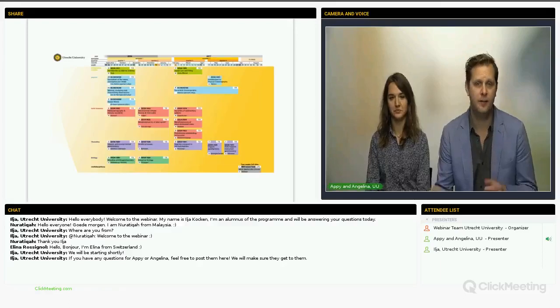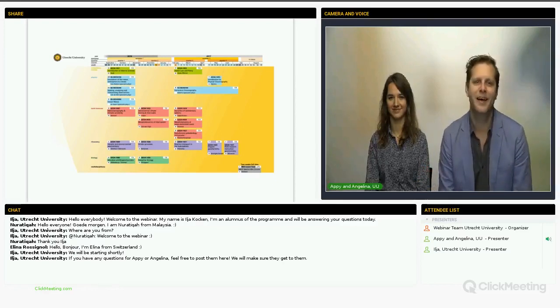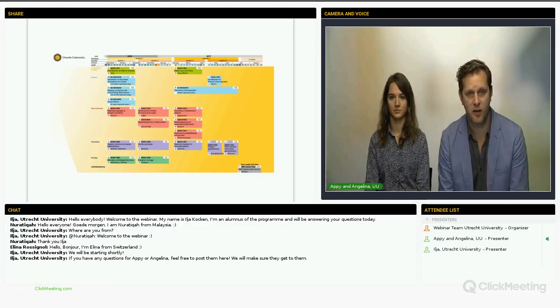Just to indicate perhaps a little bit of the courses, you probably won't be able to read this fully unless you have a really big screen. These are the courses that we offer within the program at Utrecht University only. And what you see here on the top are the two obligatory courses in green. In blue here are the physics courses.